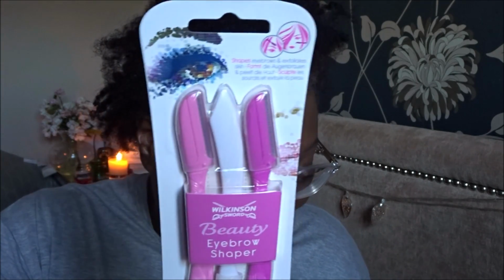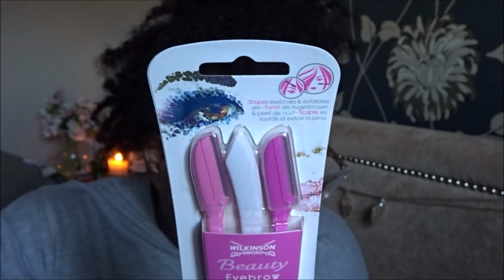You can get it from these little shops on the high streets in places like Peckham, Harlesden, Lewisham, all those kind of places, Brixton, for 50p, 75p. Let's see how much they're selling it for here. Right, Wilkinson Sword. Right, what we got here?